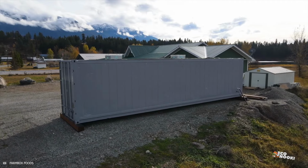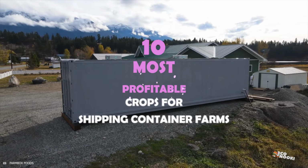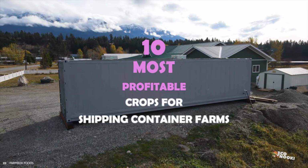In this video, you'll find out about 10 surprising crops you can grow in a container farm, giving awesome profit.